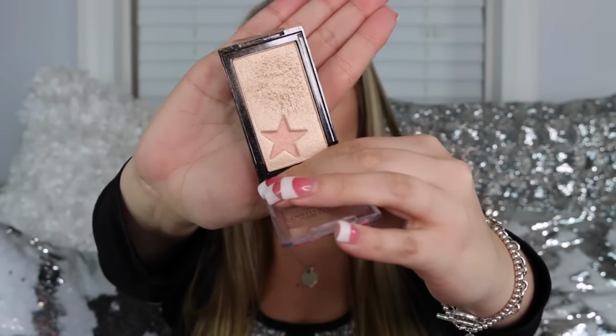Another highlighter from the drugstore is the Wet n Wild Highlighting Gold Bar. I literally used this through the whole month of December, and it's very intense. I was not expecting Wet n Wild to come out with another really good highlighter, but I really like it. And there's that shade, and I'm pretty sure that's the only shade. It's just called Highlighting Gold Bar by Wet n Wild.